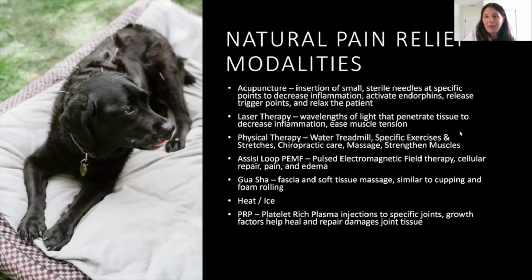So other natural pain relief modalities, acupuncture. This is Kona again, and you can see these little acupuncture needles in her, helping her with her knee pain and arthritis after 2 surgeries on her knee, and her little elbows that just have severe arthritis. So if we need to give Western medications, I start with that, but I also start pretty quickly with acupuncture.